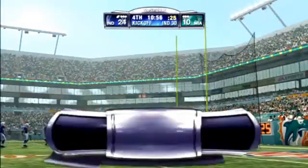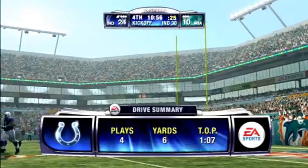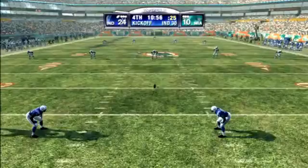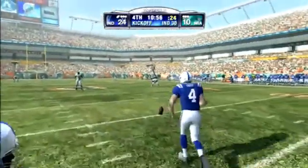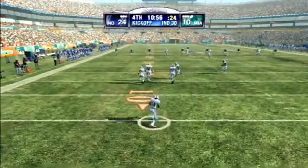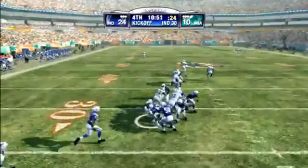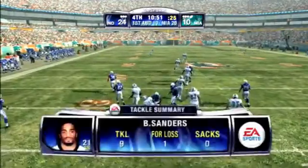Up and good. And we'll take a quick look at the drive summary. The kick is away. Again has it at the 5. They get him at the 28-yard line.